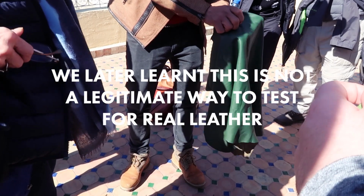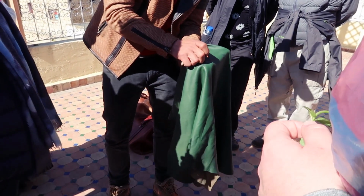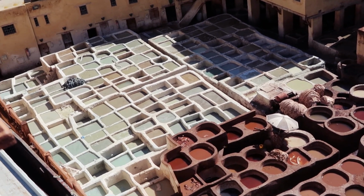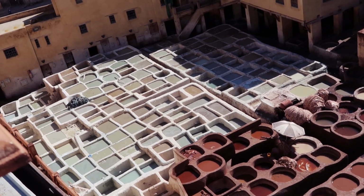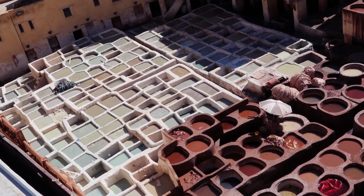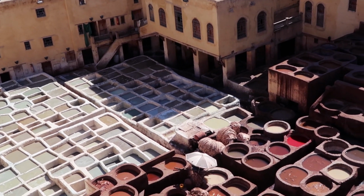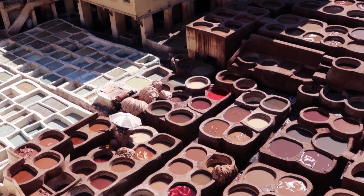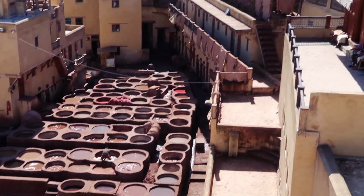My hand will burn, but the leather never burns. This one is goat. So I just learnt that white bit, that's pigeon poop. The leather sits there for a little bit, and they soak it in there to get the hair out of the leather. Is that the pigeon poop? Yeah. And they wash it, and then they colour it with natural colours. And then it hangs up. Do you want to work with the pigeon poop? I don't want to work in the pigeon poop.